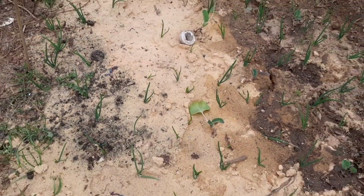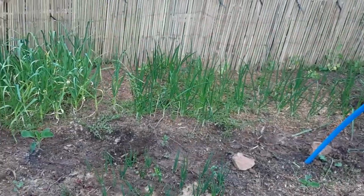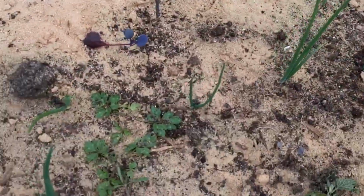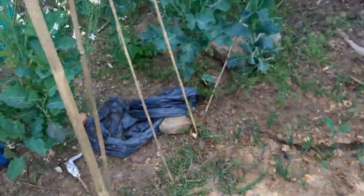So that's the second onion bed. So I did plant out a lot of onions this year. I have lots and lots of onion and garlic. Loads and loads. So I have the red onions, and I have the white ones. Then my sprouting broccoli.